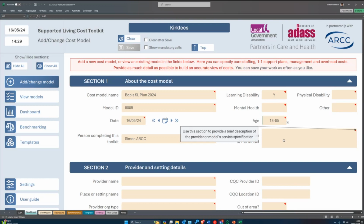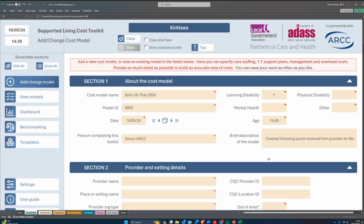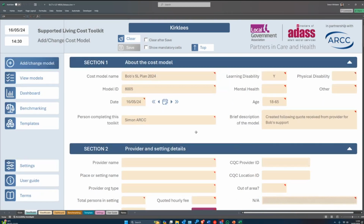You've got a free text box for a brief description of the model as well. So if there's any other identifying things that you want to put in there, I'll put created following quote received from provider for Bob's support. Yeah. But again, you can put whatever you want in there. That's just a free text box.